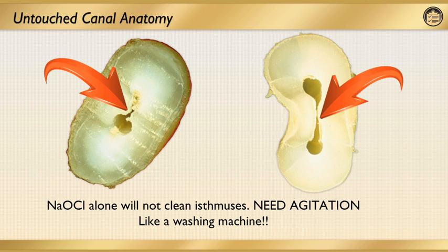It's like a washing machine. A friend of mine, Mike Nimick, who also lectures, made this analogy that you don't just put clothes into a washer and let them sit there and soak. You have agitation and you have rinse cycles of the machine. And in those situations, you're using that agitation to remove the debris out of the clothes. Well, it's the same principle in irrigation. We can't use just an irrigating solution. We have to agitate that solution in order to get into these fins, these isthmuses, and these lateral canals.